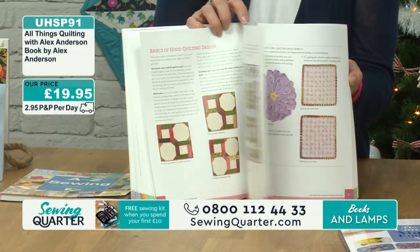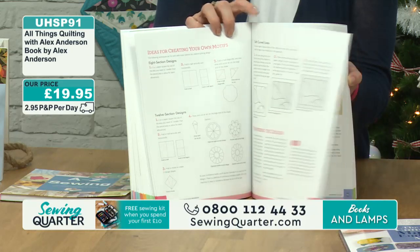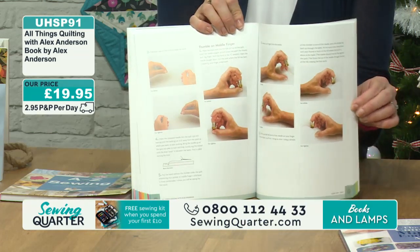So how do you want to do it? What's the best way to do it? All covered in here. And then you get little design ideas. It's all there. Even, and this is what I love about this book, you even get a section on thimbles.